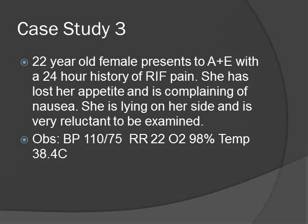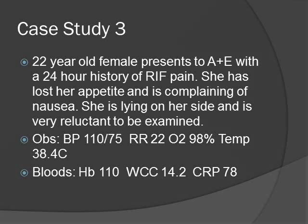Respiratory rate of 22, slightly high, nothing to be hugely worried about, but remember what I said earlier, respiratory rate is the first thing to go off. Oxygen sats 98%, absolutely fine. Temperature 38.4, what do we think of that? That's a bit high. So we next do some bloods, just come back, HB of 110, how do we feel about that?